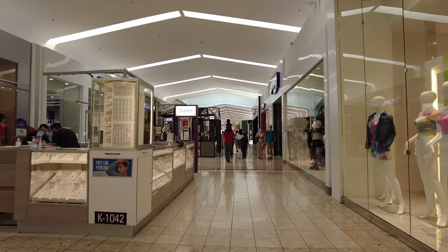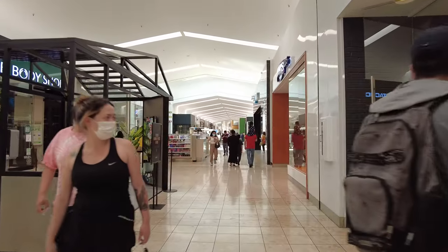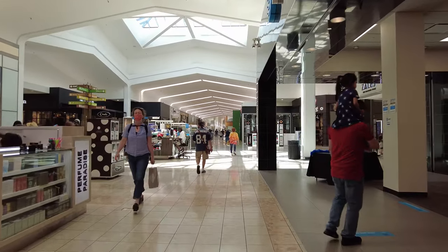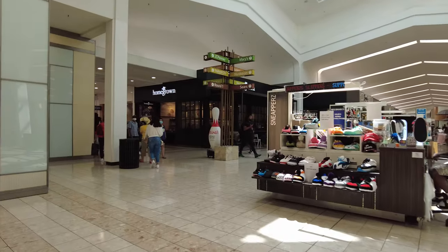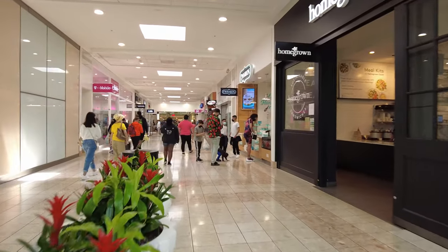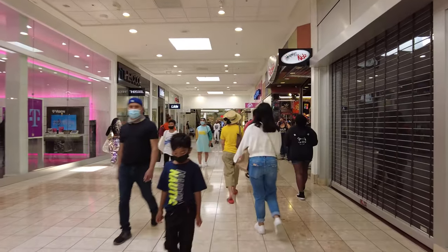So now that we've extended to the old part of Southcenter Mall, we can look at the newer sections. So. Hopefully I won't run across security again. Man, something smells burnt.